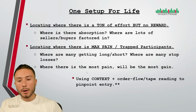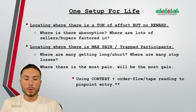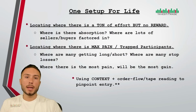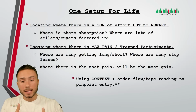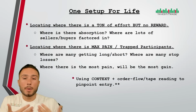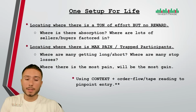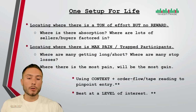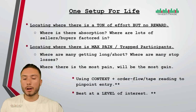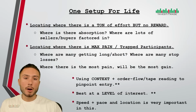Now, what's very, very important about these setups is you have to use context. It can't be used alone. And order flow / tape reading is vital in this because you have to pinpoint an entry. And I can only speak for the setup on my own behalf. Some people don't like using the tape, but I need to use context and I need to use the tape. It's best at a level of interest versus a random point on the charts that you're just making up along the way. Speed and pace along with the location of this trade is very, very important.